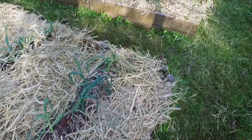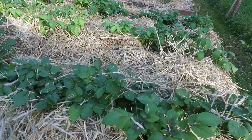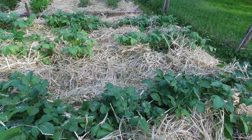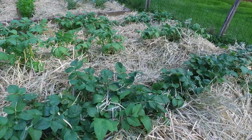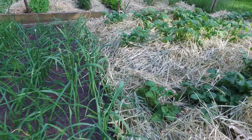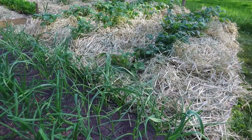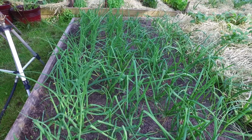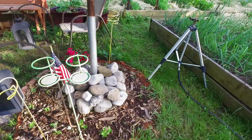And as you can tell, I've put down some hay mulch all over the place, including bed 3, which is potatoes. Potatoes were just coming up last month when we did the video, and I've hilled them up at least twice and now added the hay mulch. So they are well on their way. And this is garlic on the extreme right, and the rest of these are 3 varieties of onions, and all doing quite nicely, as the saying goes.